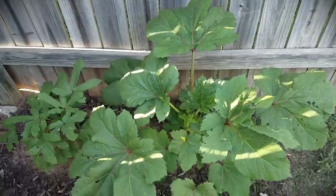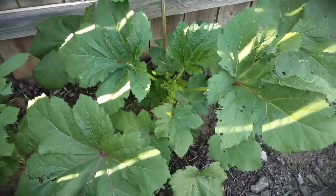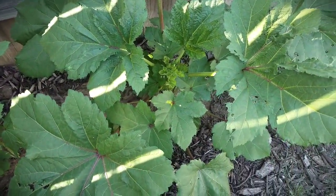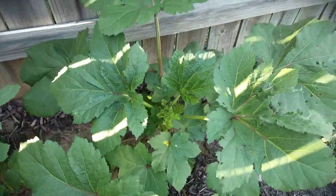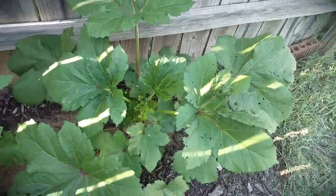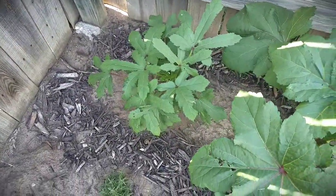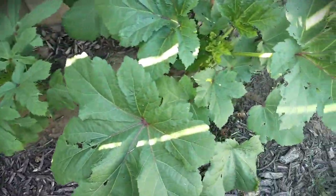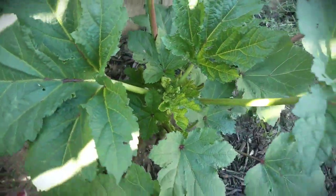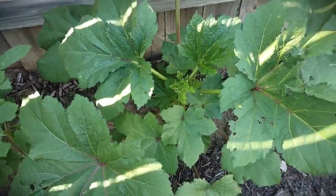My okra plants are doing really well. This one right here on the right is crazy. This is the one I started from seed. I only had one come up out of all the seeds that I planted, which is kind of wild. So I don't know if my timing was off or my seeds were not that great. And this is one that I bought from the store, and it's going too. I don't have any blooms yet, but it looks like they're coming. I'm really excited. I can't wait to have some fresh okra.